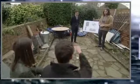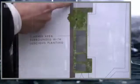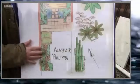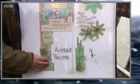What happens down the side next to the kitchen? What we want to do is create this really luscious space. It's more an area to look upon rather than to be in. The boys are continuing the fern theme into the side alley, but Charlie sees it as a whole new garden. This is very Dingley Dell.